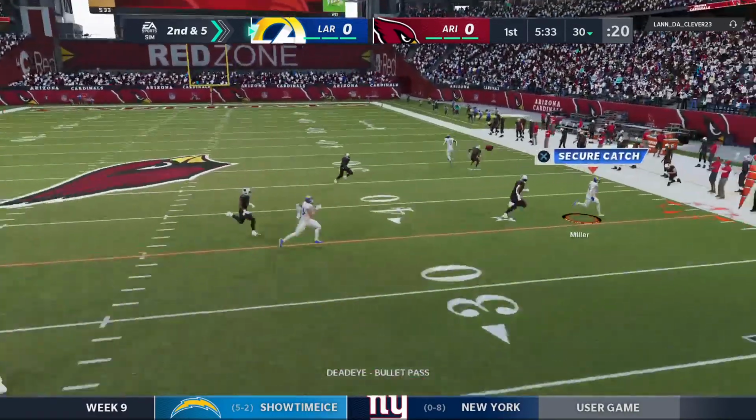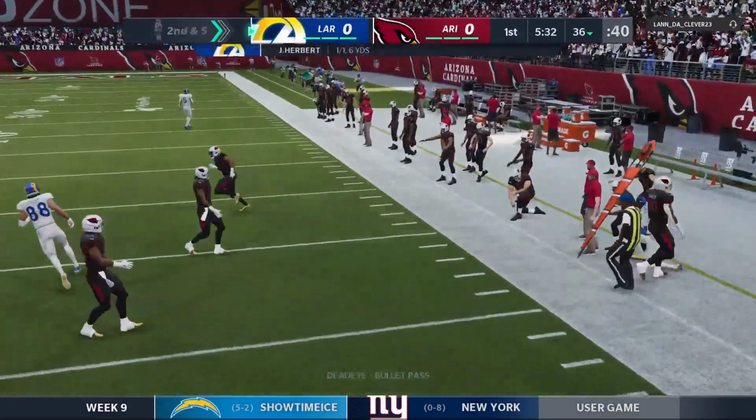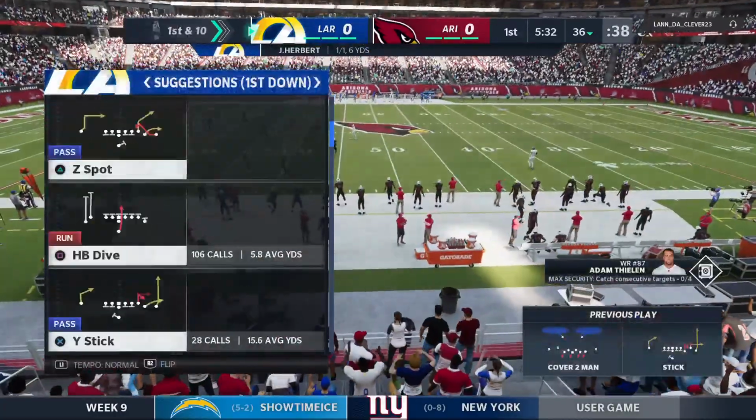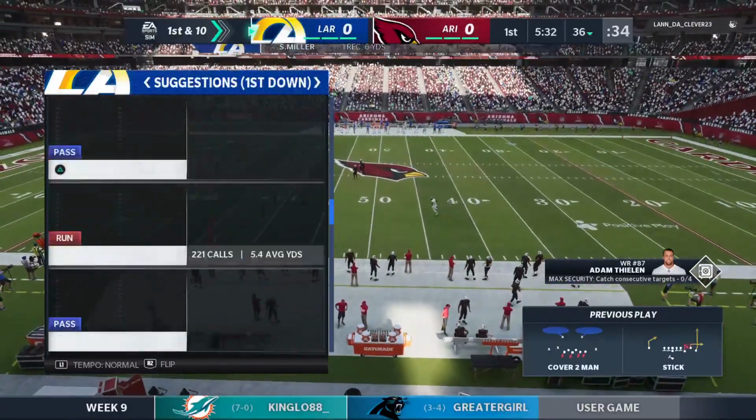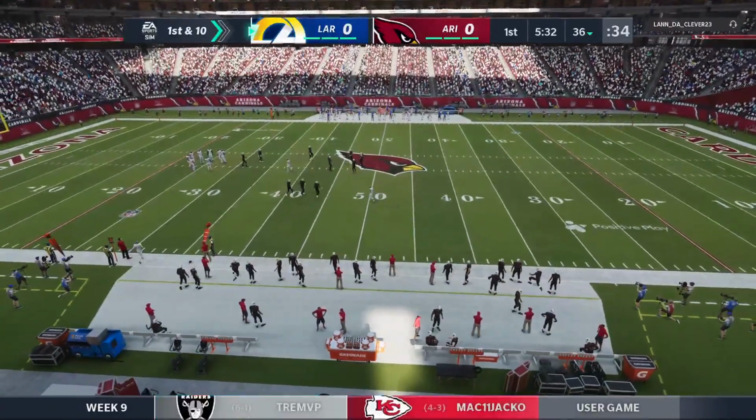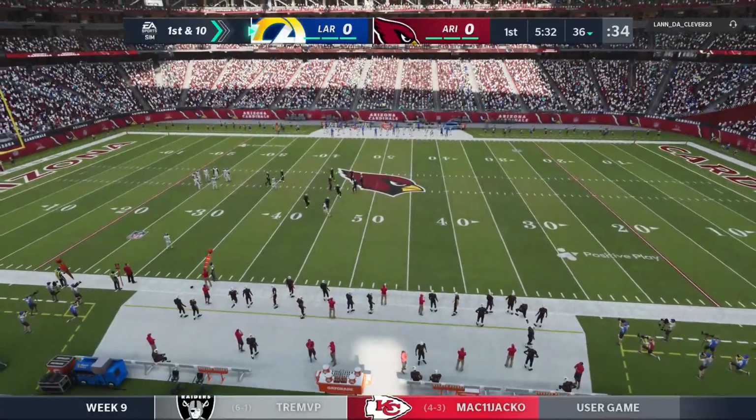Here's Herbert now on second down. This one complete to Scott Miller. And he gets this up across the 35 before he's out of bounds. 6 yards to pick up, and that's a first down. And a Rams first down.